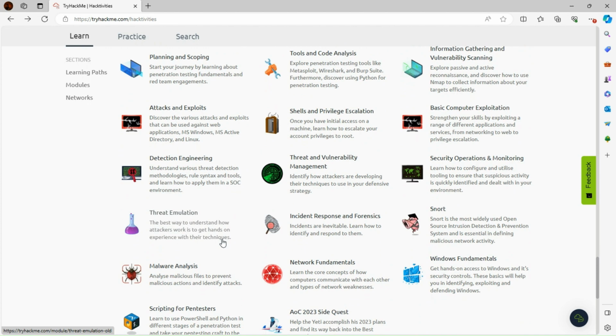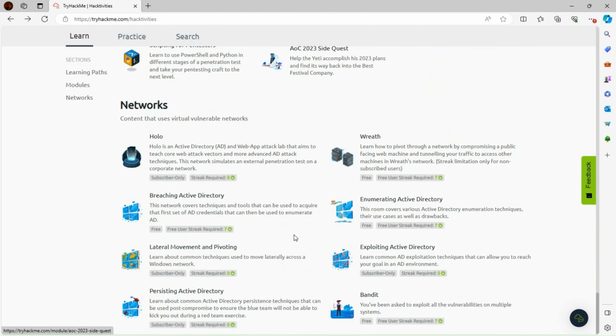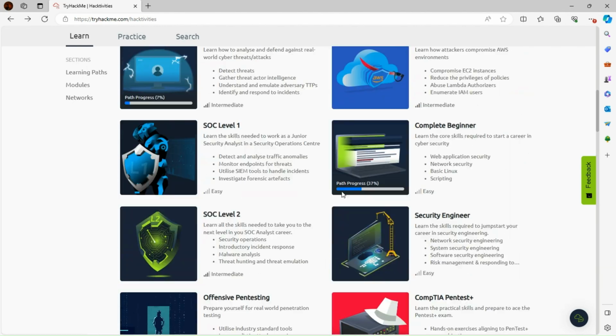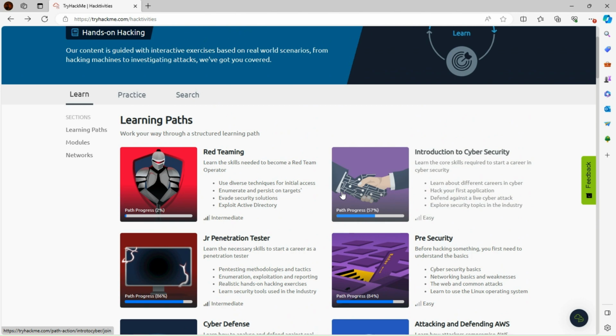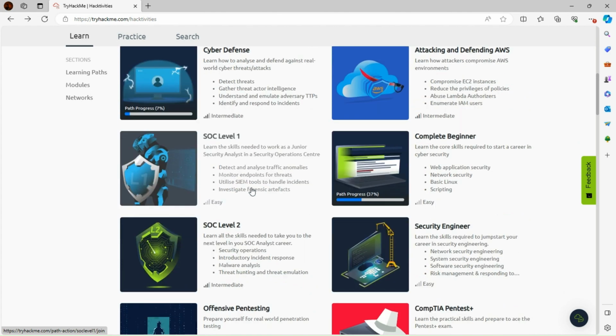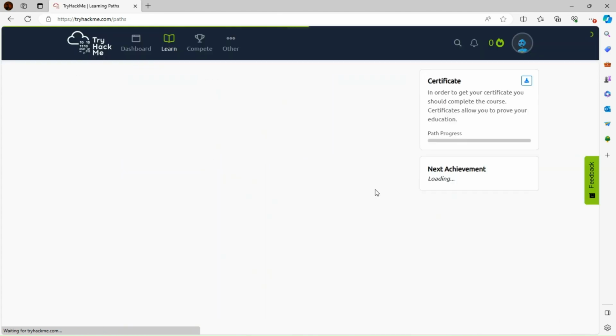So this breaks it down. You can do all these individually too if you wanted. Malware analysis would be awesome. Those are networks, and then these are custom-made ones that you can hack that are harder. But that sucks. I'll just do CompTIA PenTest.